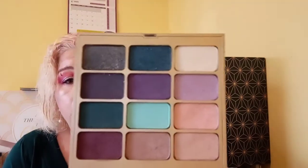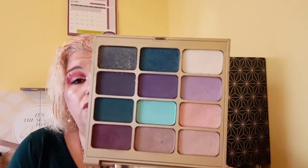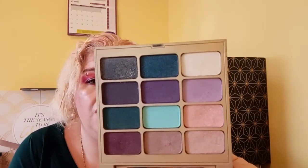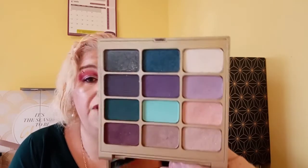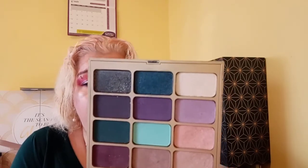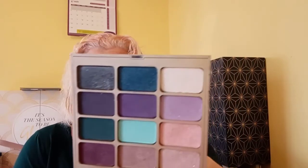Now I do like the colours. There's a strange colour story. It's very hard to make a full eye look out of that because I don't think they all go together really. So I would use a couple of these and a couple from another palette if I was using it. Which means I don't really reach for it anymore, but I did love it when I got it. So I think I have a couple more just to show you and then we'll finish.